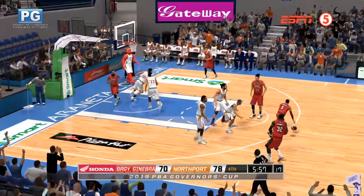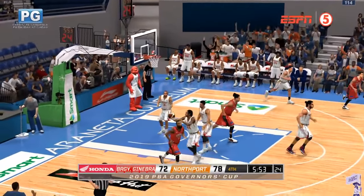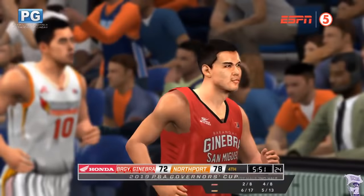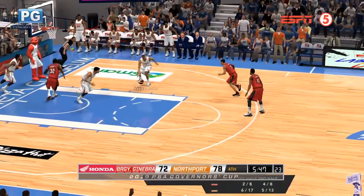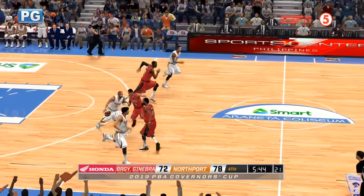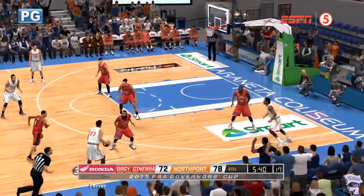Here's Lewis. Lewis gets a screen from Aguiar. De La Cruz loses the defender with the screen and drills the jumper. Their three-point percentage has taken a big leap up since the start of the second half. They're starting to find the range. Steve, the Lasers are starting to do their thing. That's going to be the ticket for them the rest of the way.